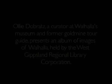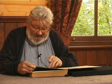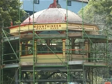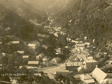The first page here, it's the left-hand branch of the township. There are two buildings that stand out, which are still in existence today. It is the Band Rotunda and the Masonic Lodge, which at one stage was a church. The township was, of course, quite a lively place in those days. Altogether, with the outlying suburbs, there would be about 5,000 people living here.